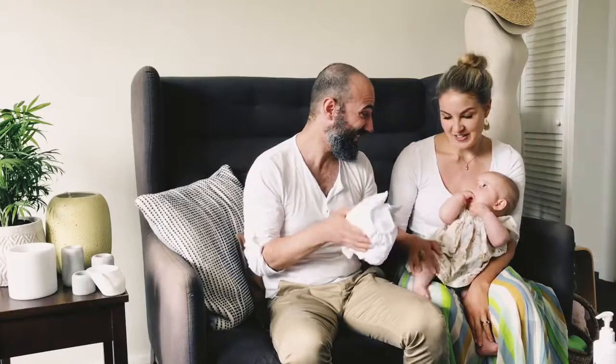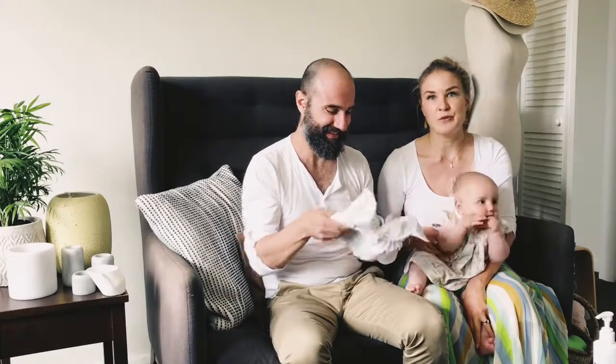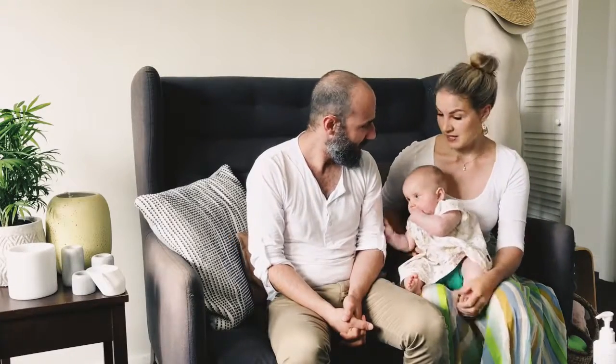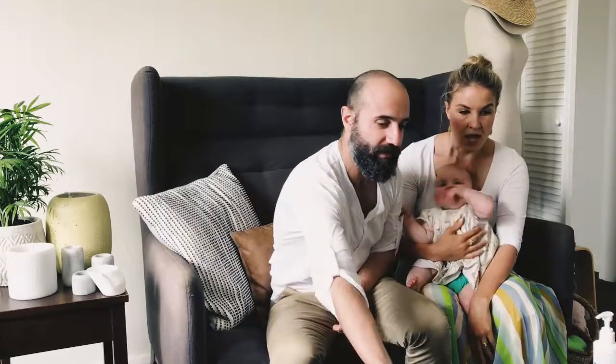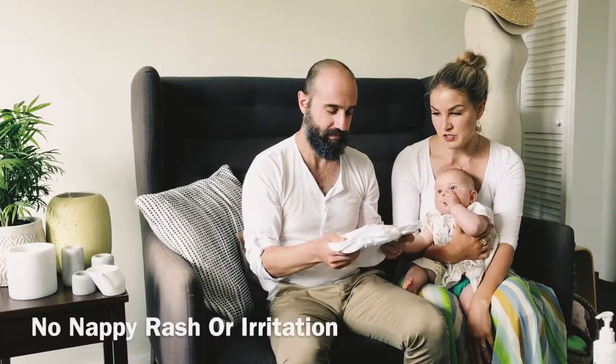And this size is going to last her till she's out of nappies, so that's really cool too. So you never need to worry if you have the right size nappy, which is another big good for the environment, and it saves money as well. But it's actually really easy to use, and they look quite cute as well. And then we never had any rashes or anything either.